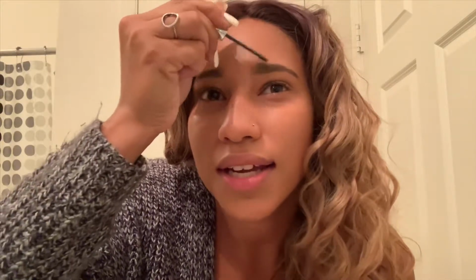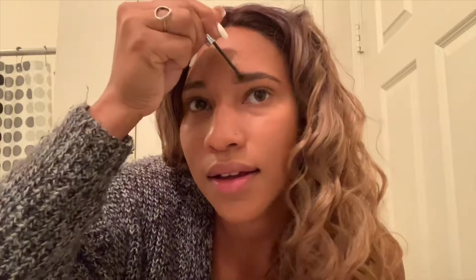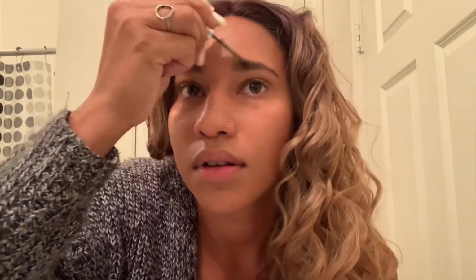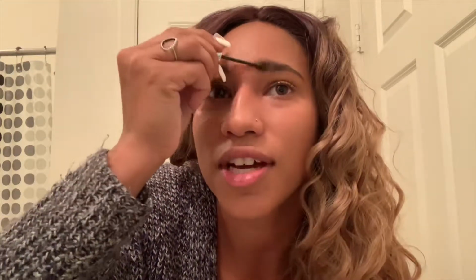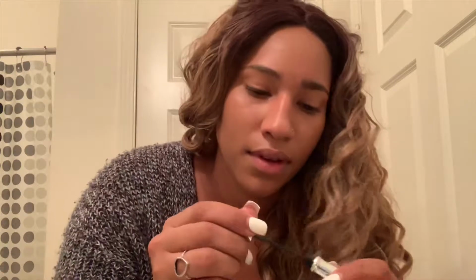That way it's not just one blunt line. Like you want it to kind of look natural. And then I like to brush it up so that it fills in the sparse spots. And then I'll brush it over. And then I take my finger and run it right at the top to get the excess. So, you know, not a major change, but it's filled in a little bit. So I'm gonna do the other brow.